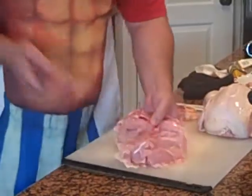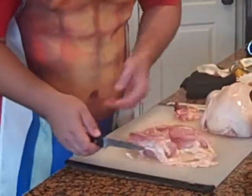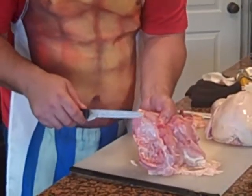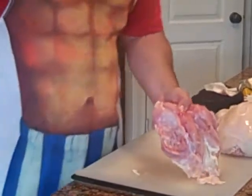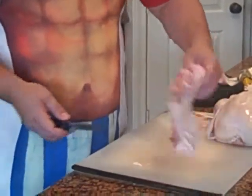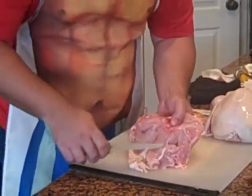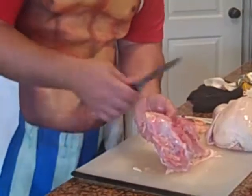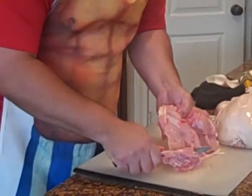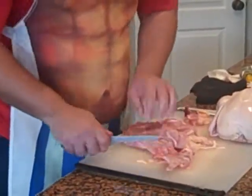Now, you righties, you came from this side, right? When you come over this way, you're going to have to put the point up towards you, okay? So here's my right hand. When I'm working on the side of the breast, that would be the left side of the chicken, I would start like this. When I'm working on the right side, I'm going to come around here and I'm just going to do the same thing. Follow right down along the edge there. And look at how beautiful that came out.